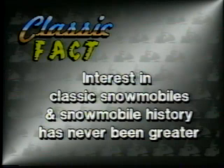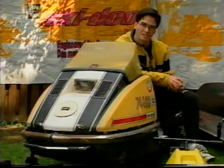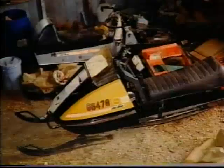Ever since I was a kid, I've always enjoyed playing in the snow. I was about 10 years old when I had my first ride on an old Skidoo. That'd be a 399 Olympic, and I was hooked right away. The snowmobile I'm sitting on is special to me. It's a 72 TNT 440. It's the first snowmobile I ever drove all by myself.